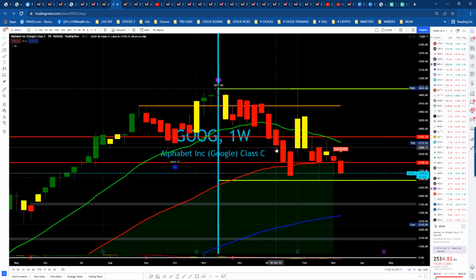Google showing weakness today. This has created a double bottom here with this candle. It's possible we get a bounce. Hopefully that's the case, but we do have support down here, just around 2,500. I'm not sure if Google will come into that, but it's possible. It's showing weakness. If it breaks through this area, then we're working towards the 100, which is around 2250.